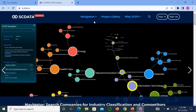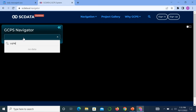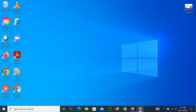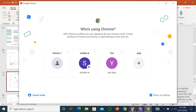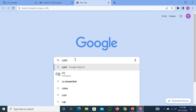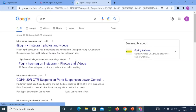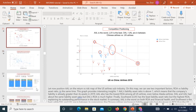It's interesting, there's CQHK with no liability for this airline. Let me see which one this is. Yeah, some airline in Hong Kong. Oh, there's no data on this. Anyway, I guess it's not an urgent question. We can find out later. It's got to be a company in Hong Kong. It's just that the position on the graph is kind of special. It's Hong Kong Airlines, something Hong Kong Airlines. Sorry, can't easily find it. It's okay, you can finish up what you still have to say.